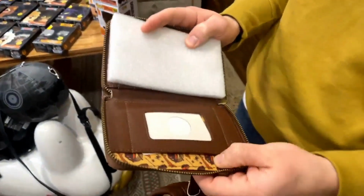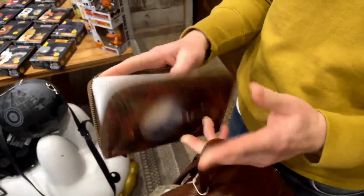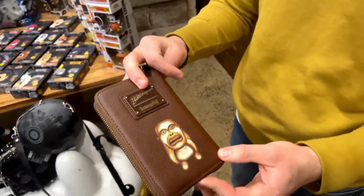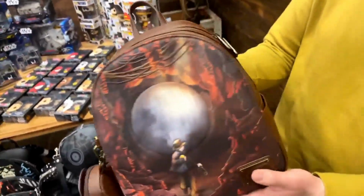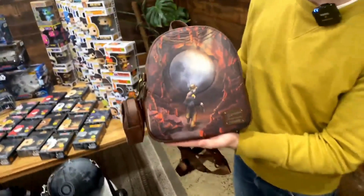Inside, we have an Indiana Jones pattern and a nice faux leather brown detail. Debossed features on there, a nice illustration. That's really fun. In the backpack, same illustration, same effect. It does come with a little mini idol clip-on coin bag as well, which is a lot of fun. For your collection.